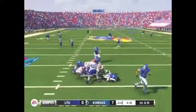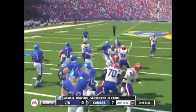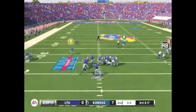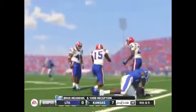Johnson dropping back under center. He's going to get hit and sacked again, and the ball is loose. No one picks it up, but Adam Scott is there. I got your back, bro. 3rd down and 17 now. Johnson floating one up, and Meadows is going to make the catch, but it's only a 6-yard reception.